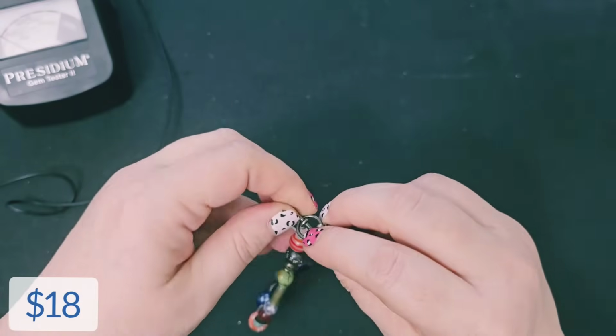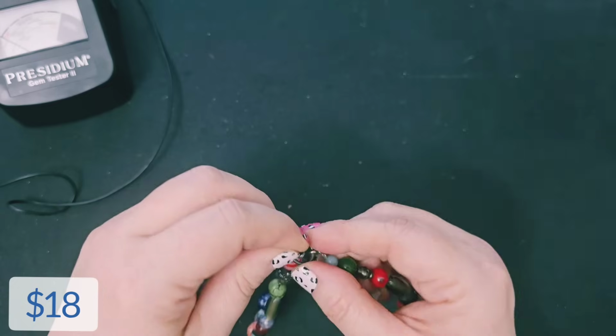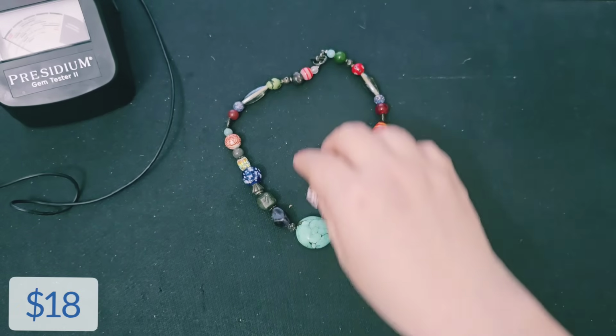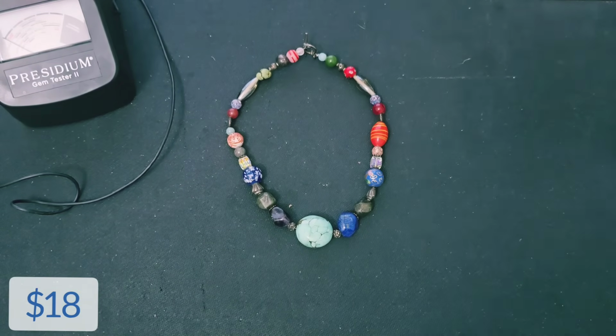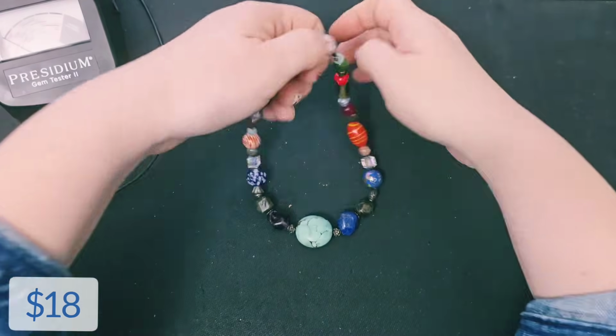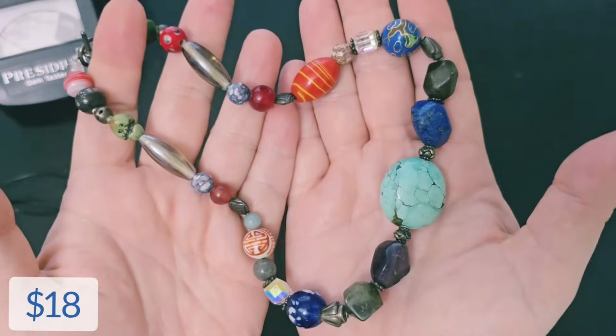So I will have a price on the screen for this one. My brain is not into pricing things on the fly at the moment. But I love, love this necklace. I'm going to say $18. $18 for the gemstones and sterling necklace.